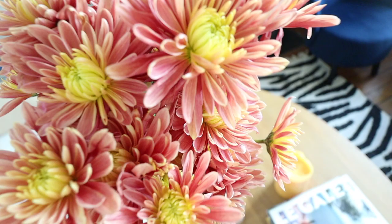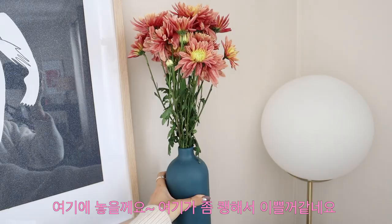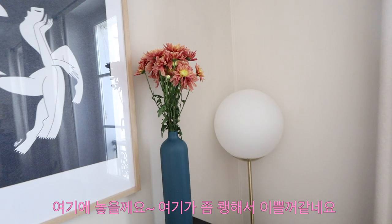Pretty! I'm gonna put it right here. It's a little bare here, so put the flowers.